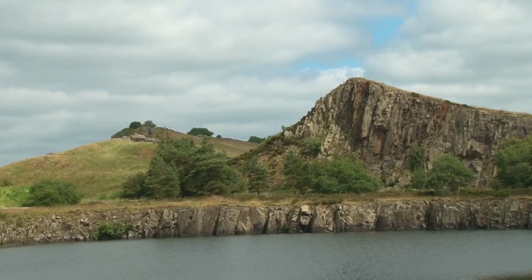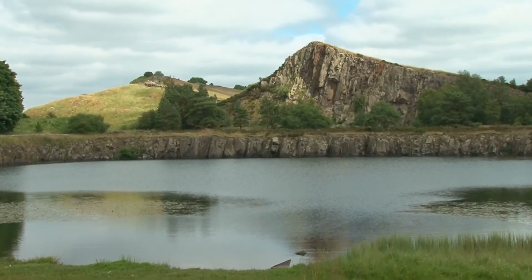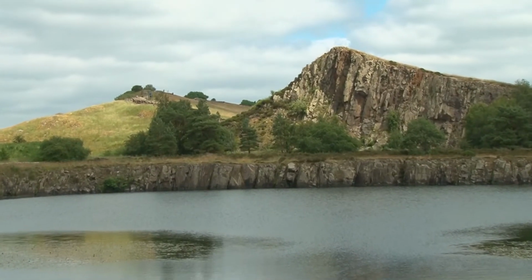So if you just look ahead, you'll see there's a small hillock, and Hadrian's Wall runs to the top of that hillock. And just to the left-hand side of that hillock, there is a mile castle, which is where we're going to go to next.